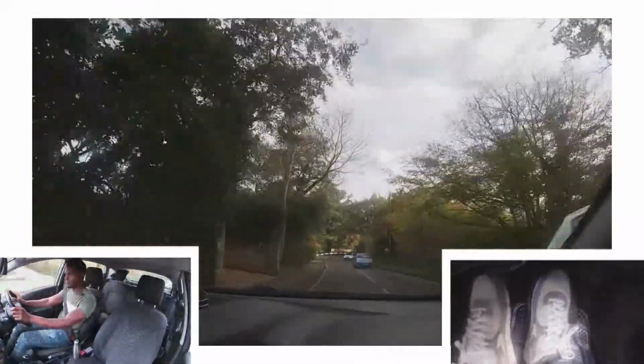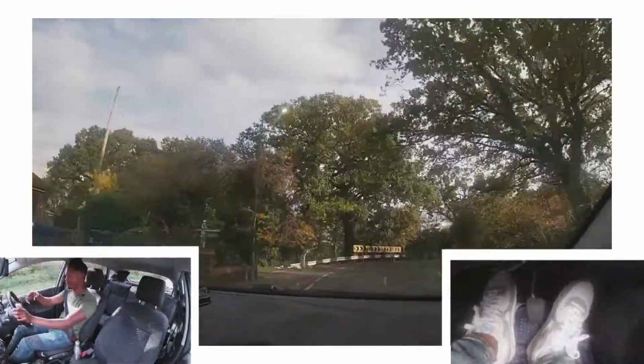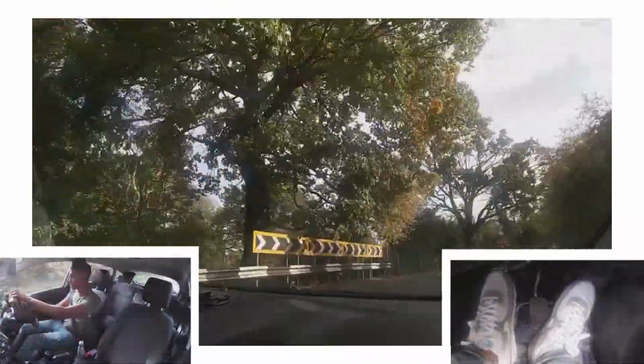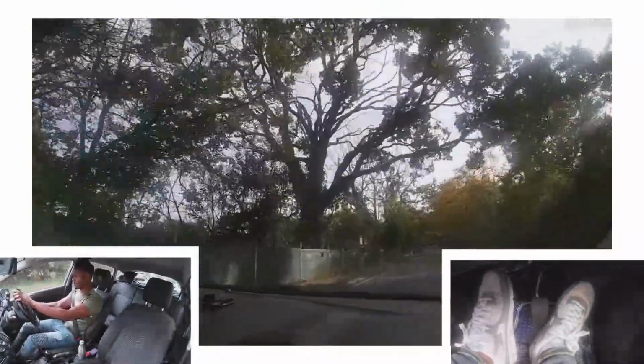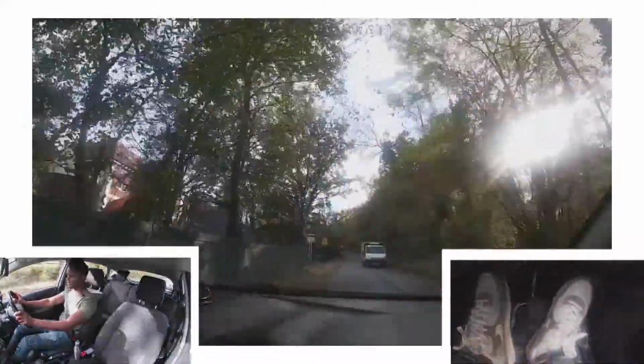I don't know if you can see all these mirrors around here as well. Those are to help you, or help the people that are coming out of those driveways see us, because we're on a bend, so they probably won't see us if they're trying to come out. Yeah, so this van is a bit in my lane, so I'm just going to slow down.